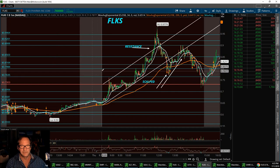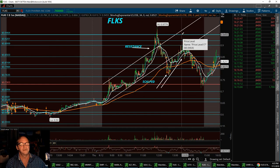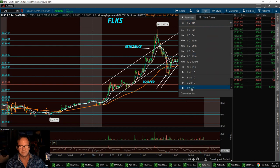So this is FLKS. Let's keep a good watch on it. We got a break of resistance up here, I'm going to say right around the 94.64. If we can break above a dollar, we're going to see where we can take this to.